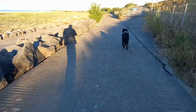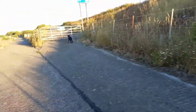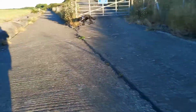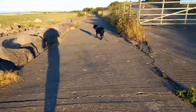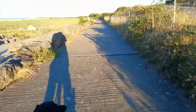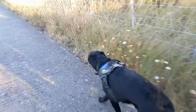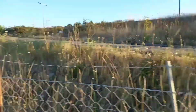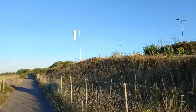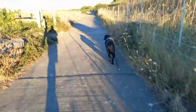Oh, I see some shadows. That means the sun is peering through. Look at that. Beautiful. No, Otis, you don't want to go on the motorway. It's a good boy. I think the gate needs to have a solid base to it, because this is an emergency rampway for repairs. It takes you straight to the M4 motorway.